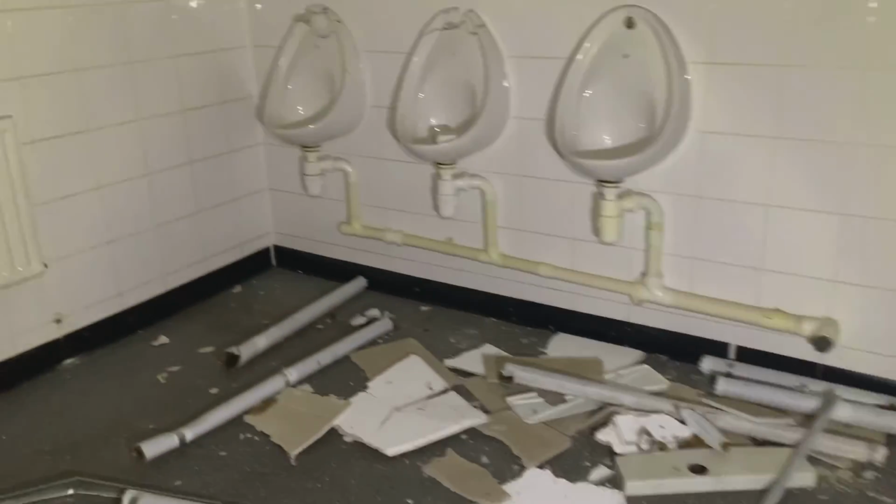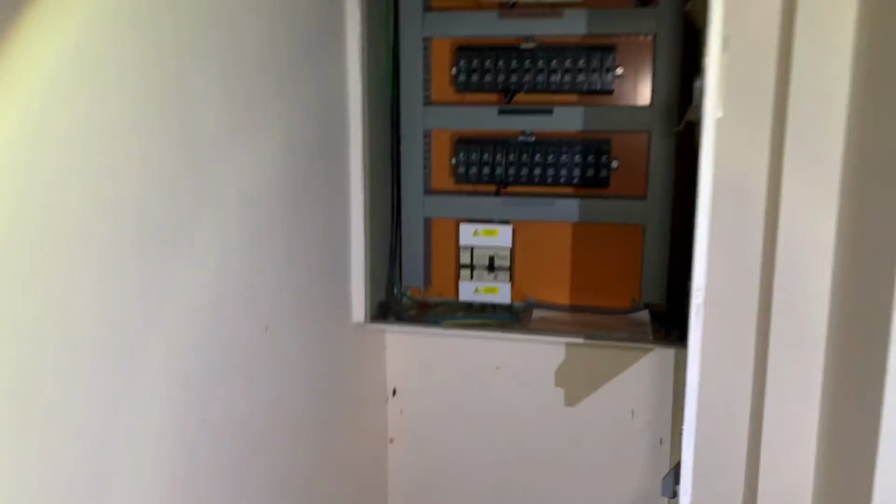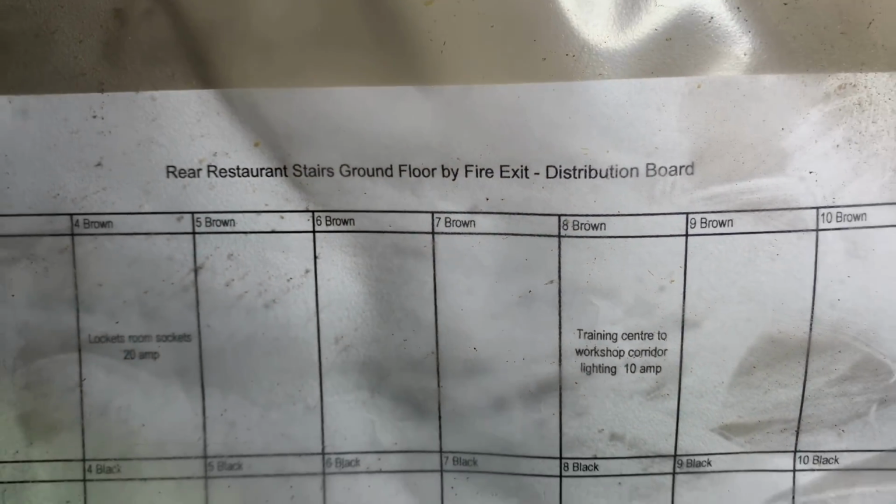This looked like a bathroom or shower, bathroom, tiled. Don't know what that would be. Empty room. Oh, there's the toilets. Men's toilets. With the toilets gone, the urinals are still there. It's upstairs. Try and find the stairs. Shall we? This way? Another fuse board. Restaurant stairs. Oh, maybe that big room was a canteen or something.